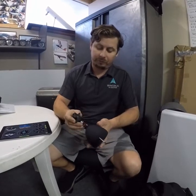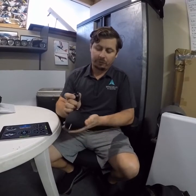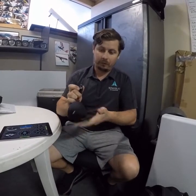And this gives you the ease of being able to manipulate the Wingbug. You would just loosen this, and of course it pivots in all different directions. The trick is to make sure that the bottom part, or the pitot tube in this case, is parallel with the chord of the wing. That'll give you the best results from an aerodynamic perspective for both airspeed as well as angle of attack.